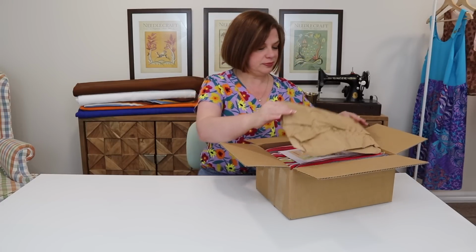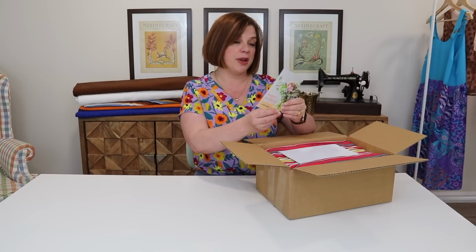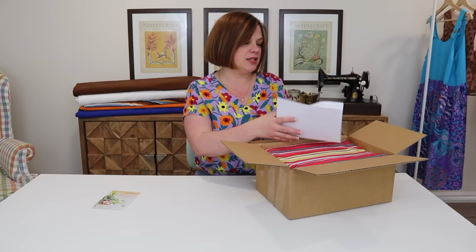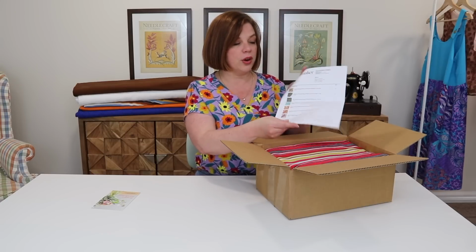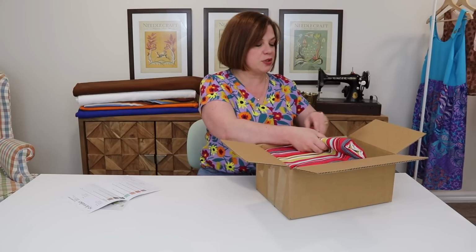Okay. So number one, we get this lovely happy birthday, wishing you the best card from StyleMaker Fabrics, which is so nice. It's nice when you get little happy birthday messages. And here is just your order, and then Michelle wrote down here, happy birthday, Michelle, which is also very kind. It's the little things with small businesses that I find make a big difference and make it better than some of the big box stores.